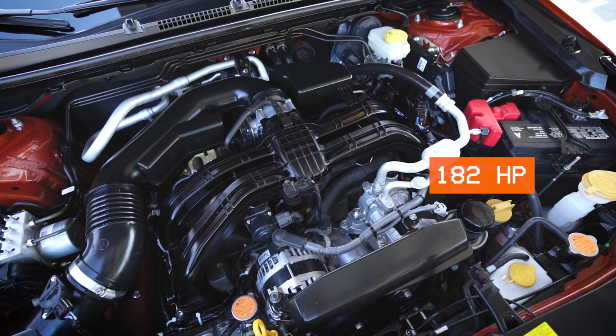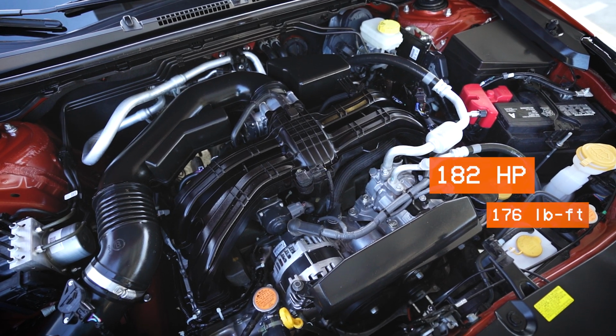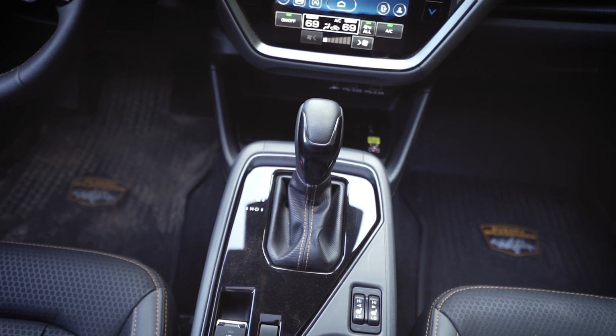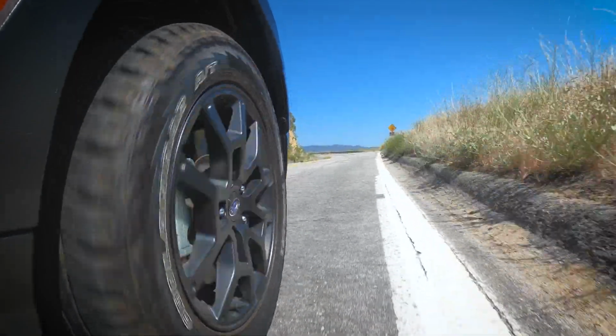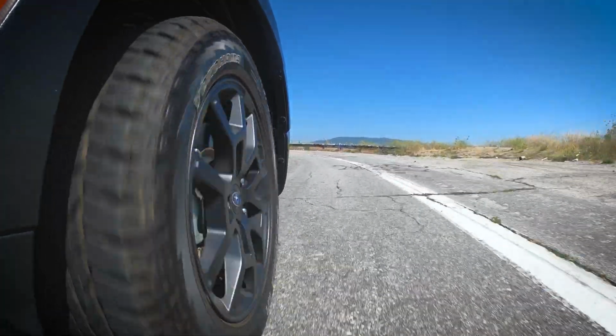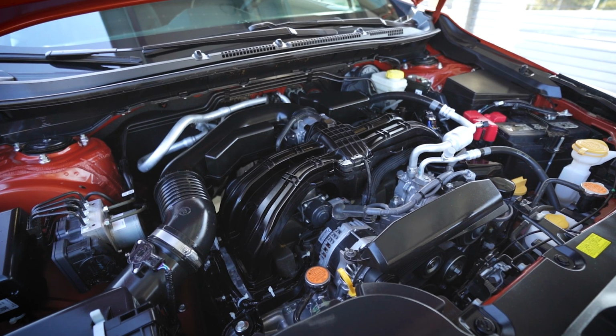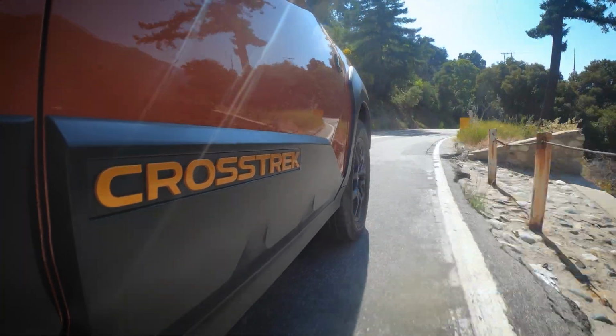So under the hood is Subaru's 2.5 liter Boxer 4-cylinder motor, churning out 182 horsepower and 176 pound-feet of torque. And that's mated to a continuously variable transmission with a revised 4.11 final drive, which should give you a bit more pep off the line versus the standard Crosstrek. And all 182 of those horses are routed to Subaru's all-wheel drive system, which features Dual X-Mode.